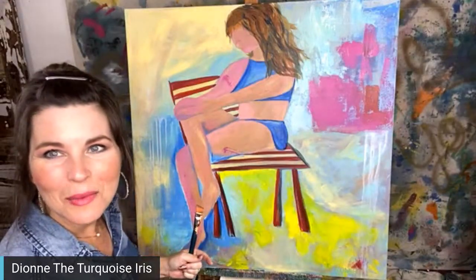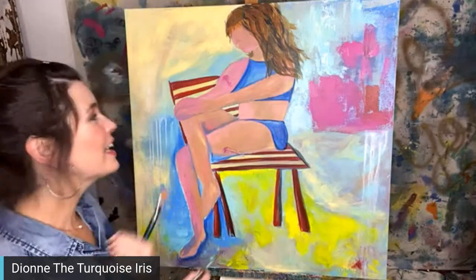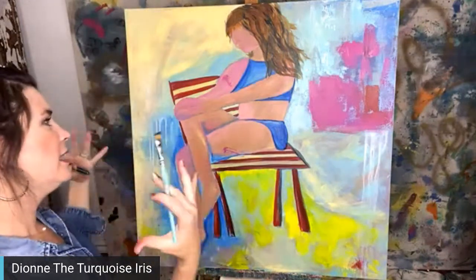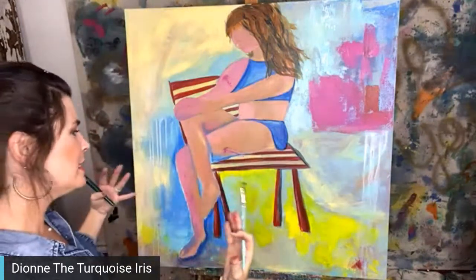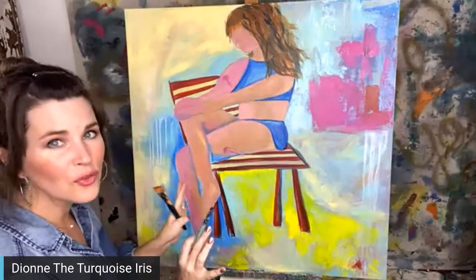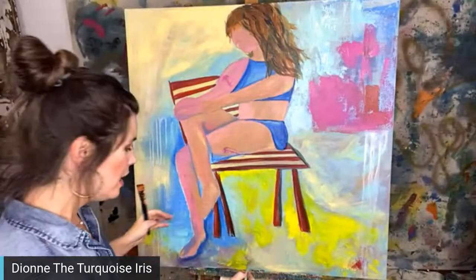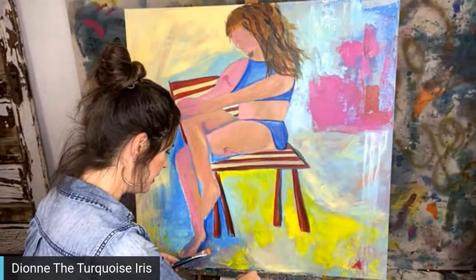Even though she's quietly posed, she is now looking more powerful. That's what I think, Julie. I'm already seeing her kind of coming to life. I still want her to be sweet and I still want her to be innocent, as if she's 13 or 14. And she's just kind of coming into herself a little bit. That's kind of what I had in mind.